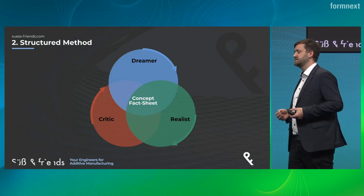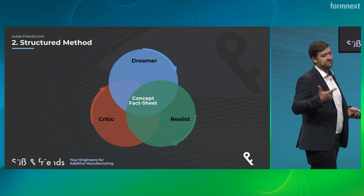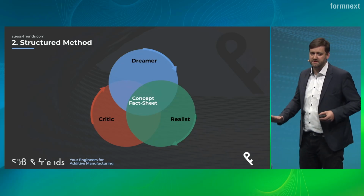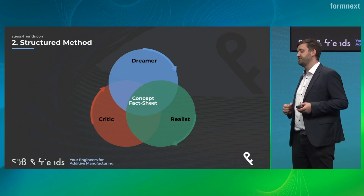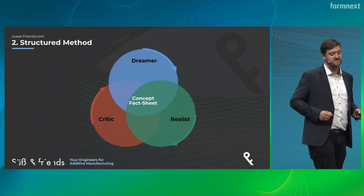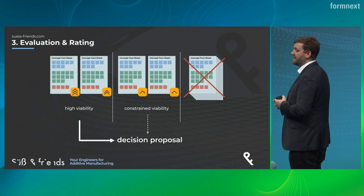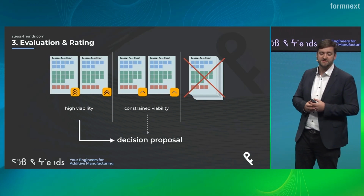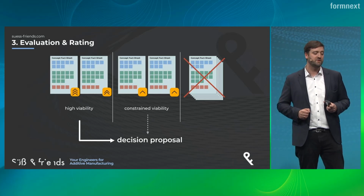We need to evaluate if it's viable, if it's economically viable, if we have problems with materials, if we have some restrictions, if we have certification. All that is in the third phase. We do this in an iterative process and collect all the information in concept fact sheets. And the reason is simple. Having the new concepts for additive products on an evaluation sheet gives us the tool to evaluate and sort them and give them a rating.